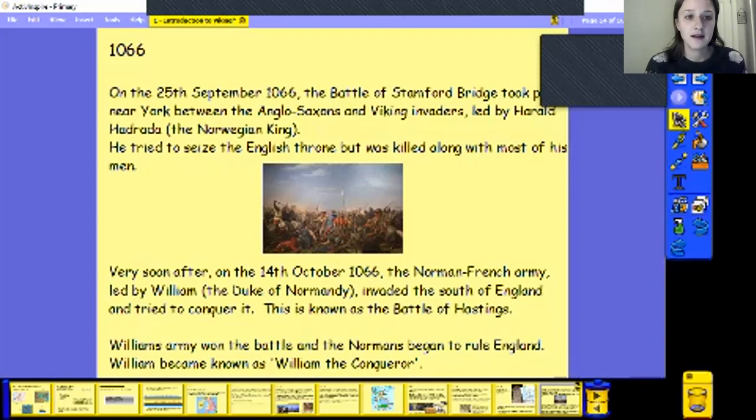Very soon after this, less than a month in fact, on the 14th of October in 1066, there was another attack in England, but it wasn't the Vikings, it was the Norman French army, which was led by William, who was the Duke of Normandy. He invaded the south of England and tried to conquer it as well, and that was known as the Battle of Hastings. Because we'd just been attacked by the Vikings, the Anglo-Saxons weren't really expecting another attack, and especially not from somebody different. Because we were so surprised by it and not prepared, William's army won, and the Normans began to rule in England, and William became known as William the Conqueror because he'd been successful in conquering England.